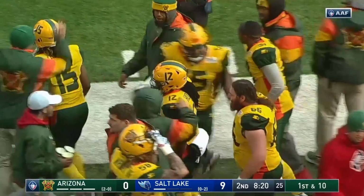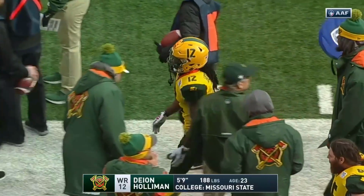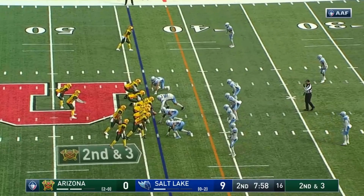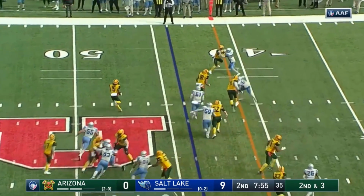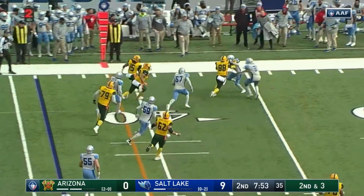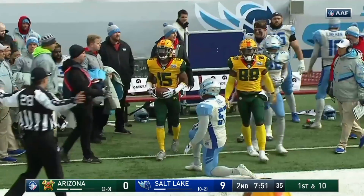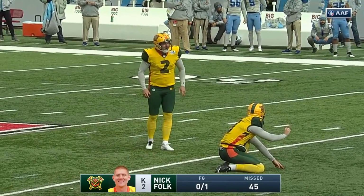Oh, is that Dion? That's Holloman. That's the new wide receiver. Yeah, Dion Holloman, who they just signed, I believe, late in the week. Bringing the Z behind just to draw the defense against the grain. 2nd and 3. They do hand it off to Ross on the reverse down the left-hand side, and Ross steps out of bounds at about the 36-yard line, a pickup of 8. Nick Folk to attempt a 48-yard field goal.